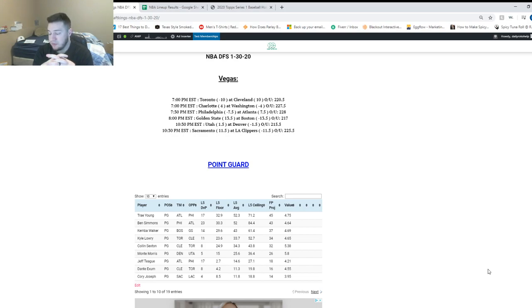Utah at Denver. Denver's a 1.5-point favorite. Really could go either way. 215.5. And Sacramento at the Clippers. 11.5-point favorites. Clippers are at home. 225.5 total. Now, the Clippers are playing their first game back at Staples Center since the Kobe tragedy after they canceled their game Tuesday against the Lakers. So that is something to think about if you want to play the narrative street in that one.